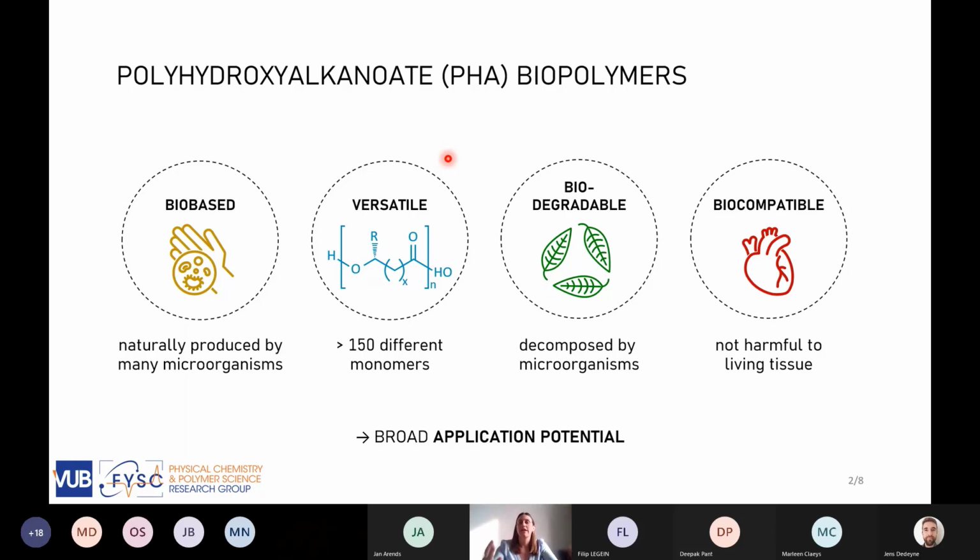Secondly, it's a very versatile family. You can see the general structure of PHA polymers on the slide. But to this day, actually more than 150 different monomers have been discovered. So this versatility in structure of the polymers also leads to a very broad variation of physicochemical properties. Then the third point, they're biodegradable. They can naturally be decomposed by microorganisms, leaving no toxic residues behind.